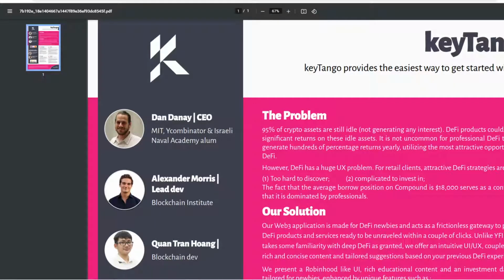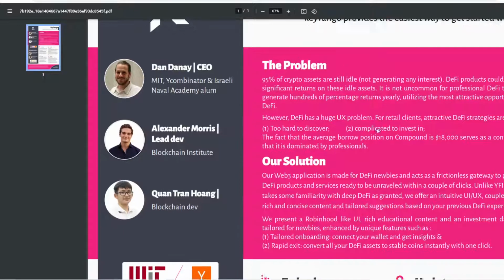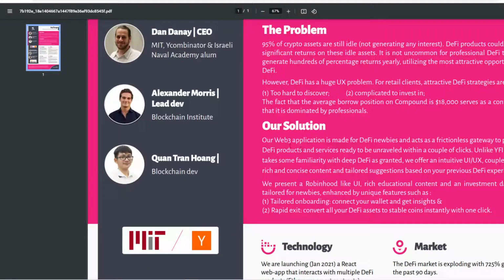What really stood out for me is what they're doing with the actual product. As it says here, the problem is 95% of crypto assets are still idle, not generating any interest. DeFi products could generate significant returns on these idle assets. So their solution is a Web3 application made for DeFi newbies that acts as a frictionless gateway to popular DeFi products.